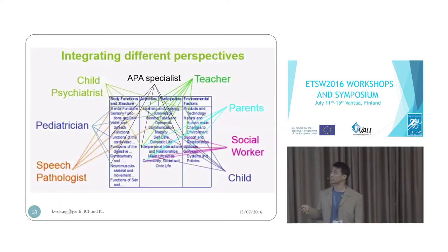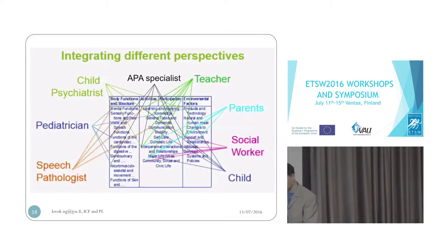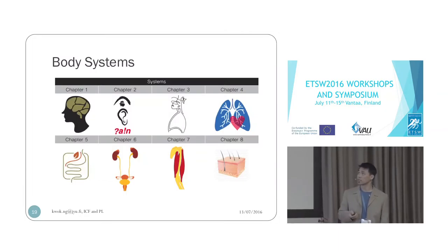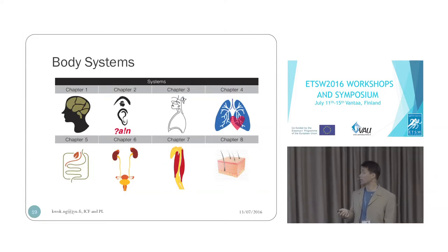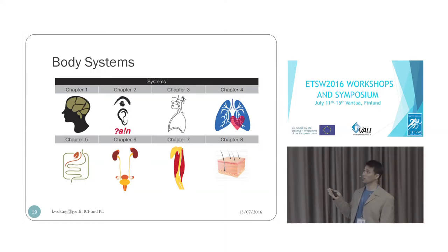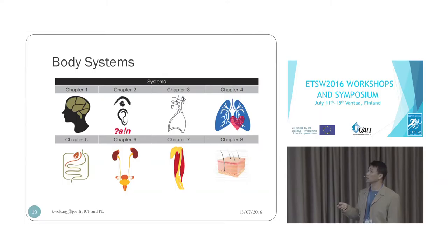So we see all these lists and words, and what do they all mean? Before we go into that, I'll just go into how the ICF is broken down. In terms of the body systems, there are 8 chapters. We saw that there are multiple functions here, so each chapter has a different kind of bodily function. There's the mind, which also works with pain, being able to feel pain. And then you've got your sensory, breathing, heart, digestive, endocrine, musculoskeletal, and your skin.